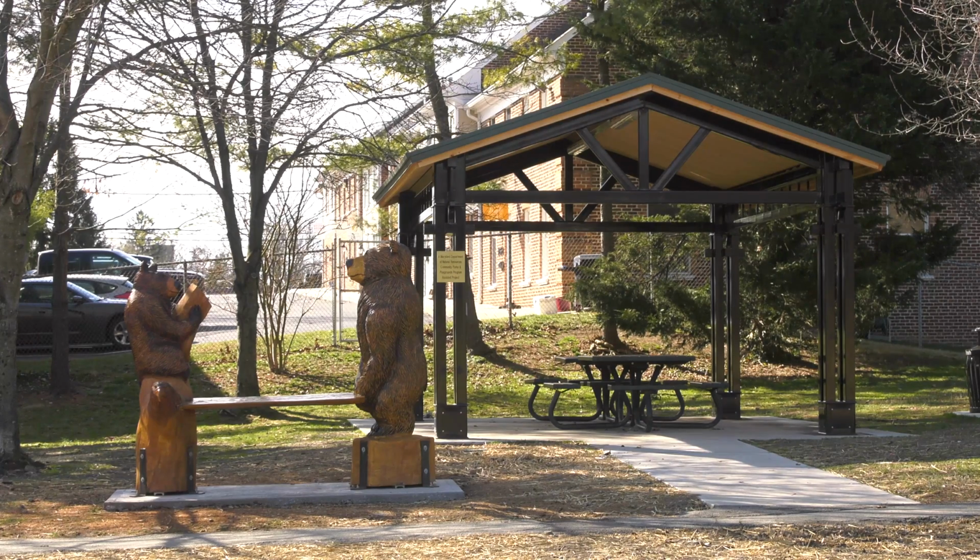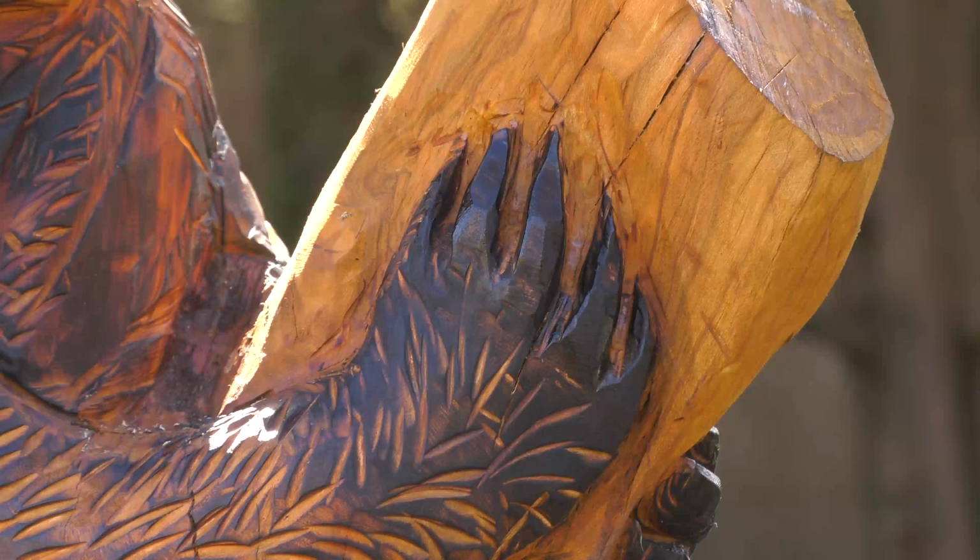A more recent project was at St Paul Park in Kensington on Pliers Mill. I was commissioned to do a bench which incorporated 2 bears. And these bears came from local trees that were cut down, a cherry tree and an ash tree which actually came out of Town Hall.